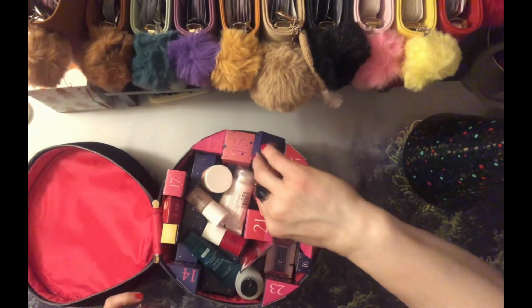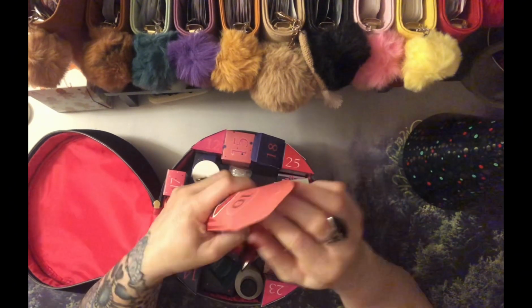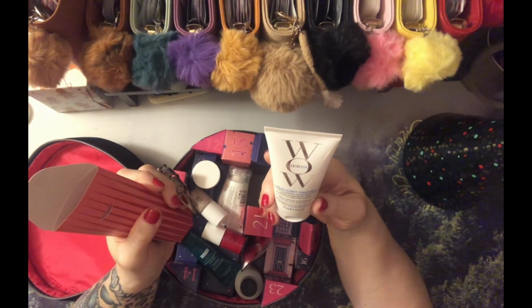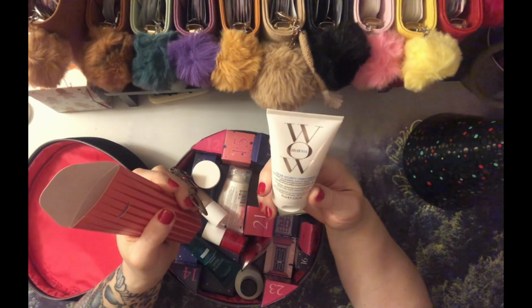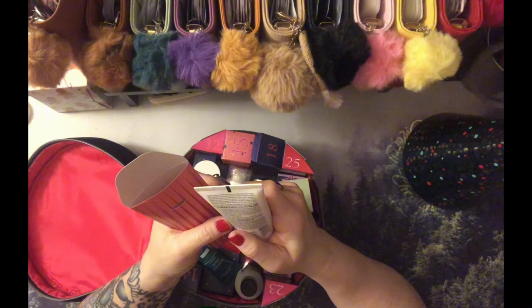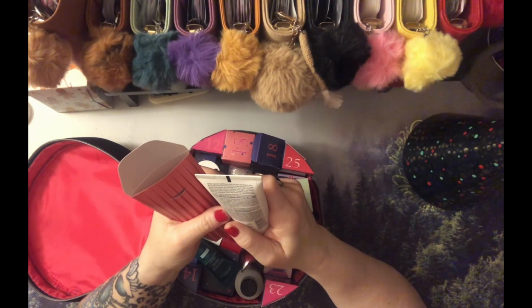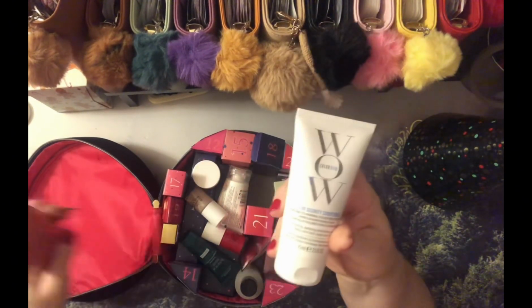Right, so we are on number 10. Thank you everyone, by the way, that said fingers crossed for hand cream. I could really do with some in my handbag. So, is it going to be hand cream? No, it's not. It is for fine to normal colour treated hair. I haven't got colour treated hair. What is it? Colour security conditioner. Won't dull, darken. Apply to wet hair, starting about 2 inches from the scalp, distribute evenly, rinse thoroughly. So it's some sort of conditioning treatment. So there we go, that's today's.